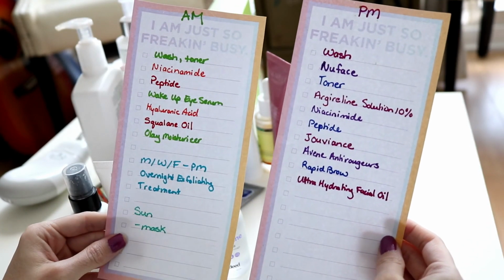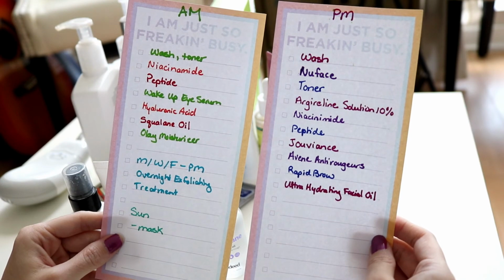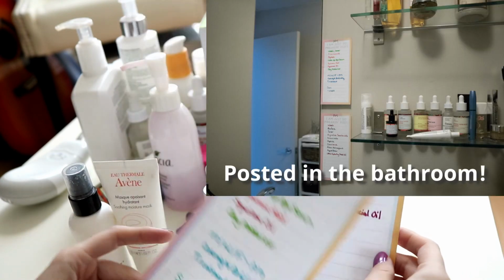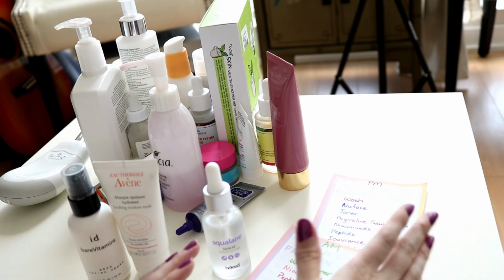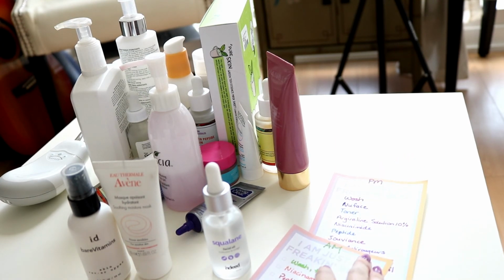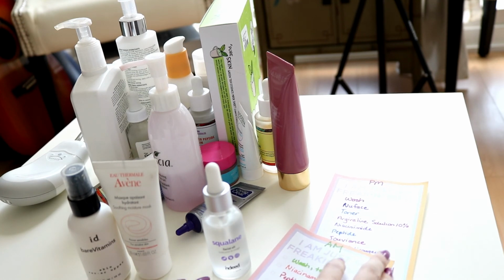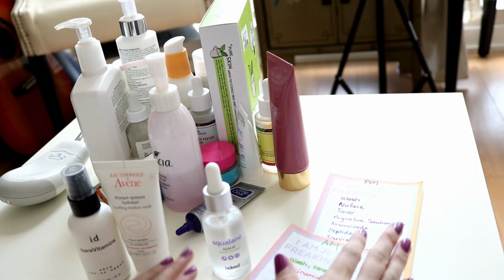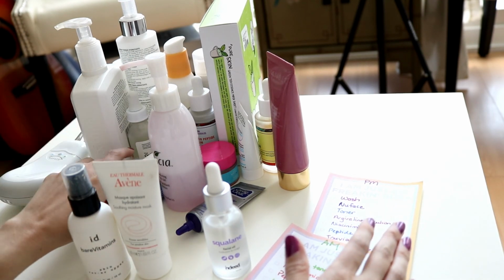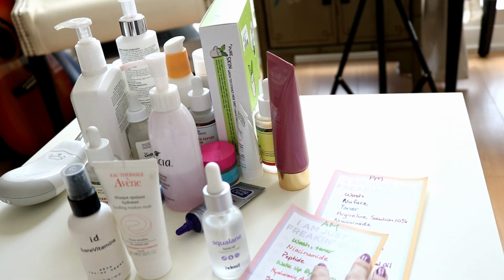So these are the 2 little lists that I've made that are going to get posted beside my sink in the bathroom to remind me of what products to use and when. I really hope this works out. Like I said, I'll do a report back probably in 2 months, maybe 1 month. We'll see how it goes in 1 month, and if I feel like it's time to do a check-in, I will, but if not, I'll do a check-in in about 2 months. This is a lot of products for me. It's a lot of routine. I'm not sure how well this will work, but I'm going to give it a go.